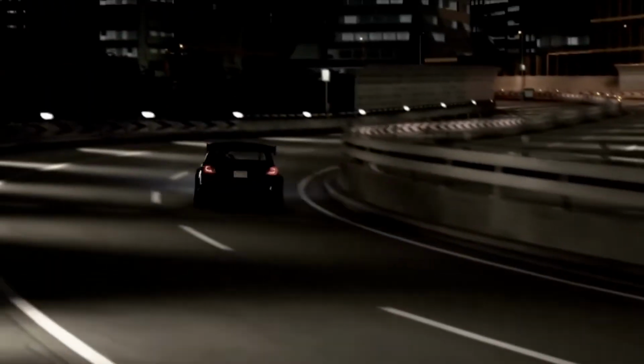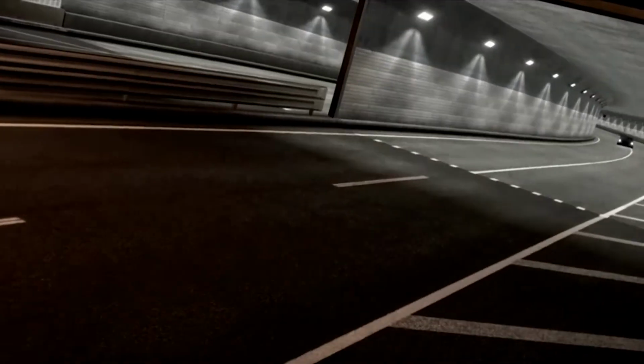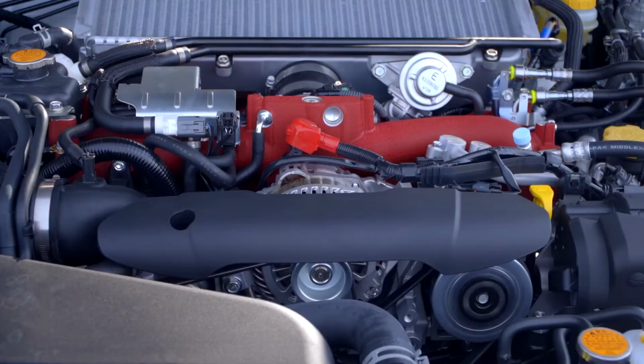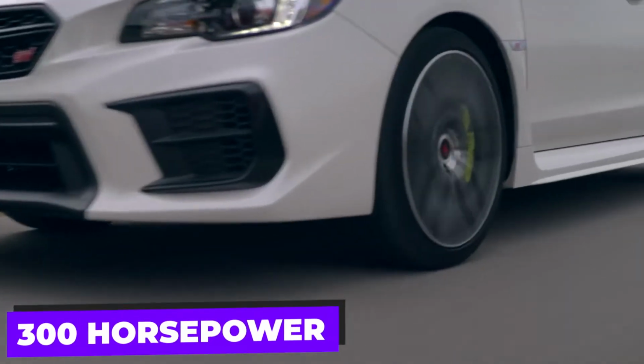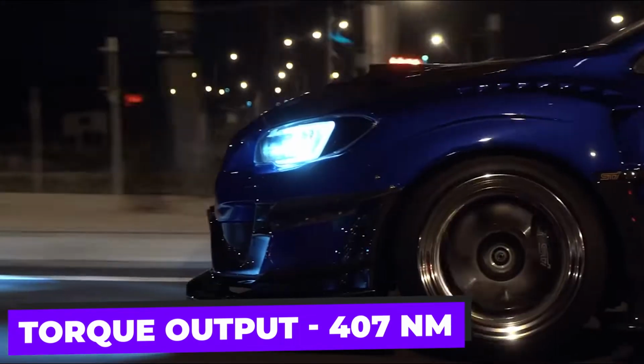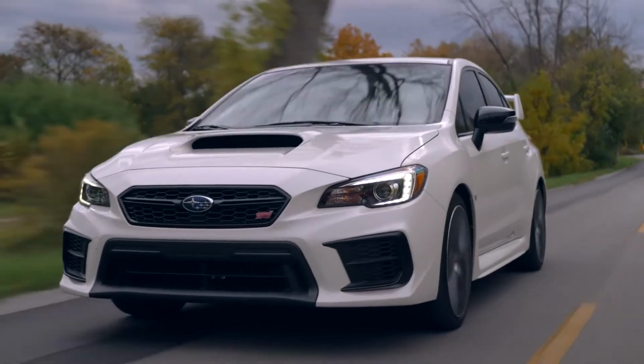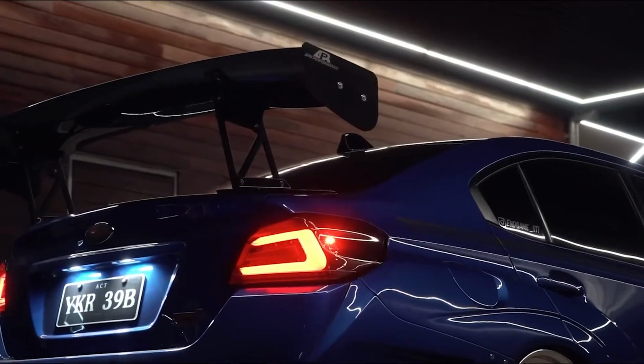The Subaru WRX STI distinguishes itself in the technical section by employing a turbocharged 4-cylinder 2-liter boxer engine with a power output of 300 HP and a torque output of 407 Nm. It has a 6-speed manual transmission and all-wheel drive, representing both the model and the brand. It's been a favorite among tuners for years.